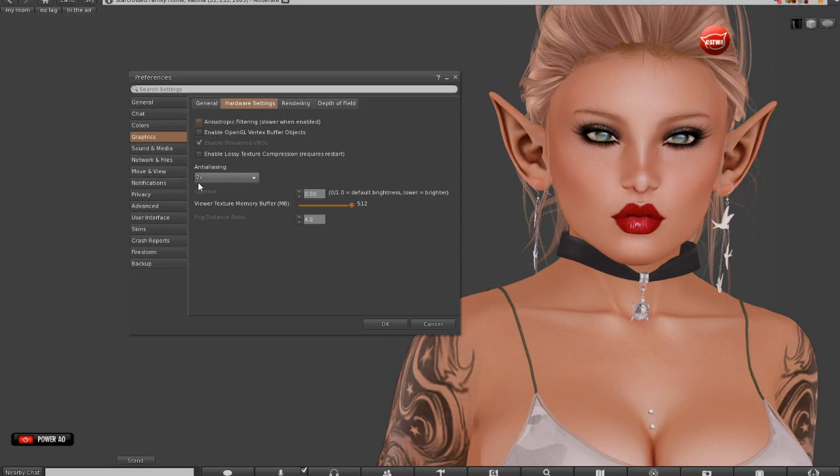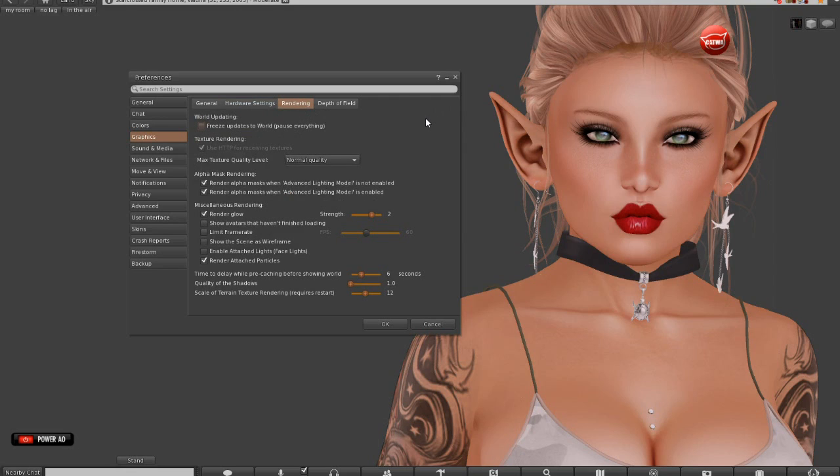Anyway, and there's, I don't even know how to say that, anti-aliasing? Aliasing? Whatever. I'm going to set it to 2. Normally I have it off. Rendering, here's my rendering stuff. Again, I don't even mess with that. Oh yes, I don't enable attached face lights.